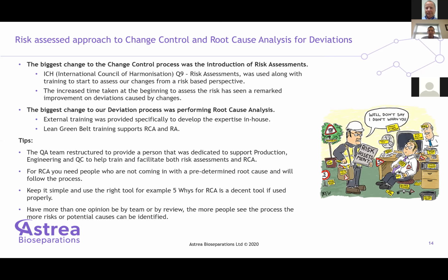Whereas what we did was put a member of our QA team in as a support person, and they facilitated the risk assessments and root cause analysis, at least up until a point where people started to get the hang of it and started to use it. So we think that is one of our big benefits of changing our quality structure to focus in on that. And we've seen the responsibility now being taken on by all the departments. It's been great to see how they're taking a lead now in a lot of these areas.